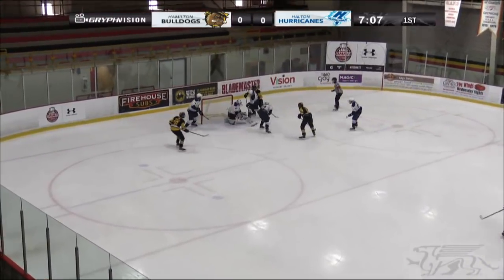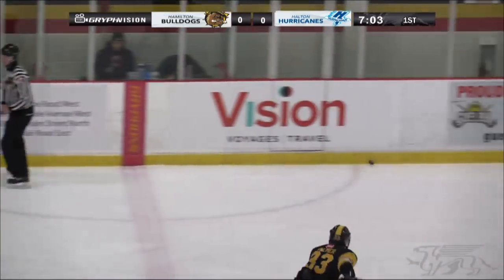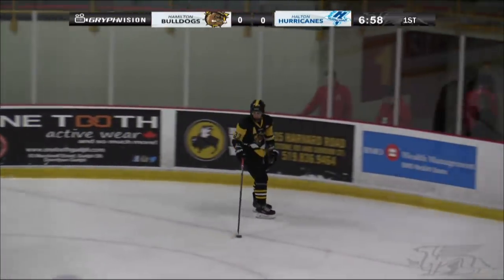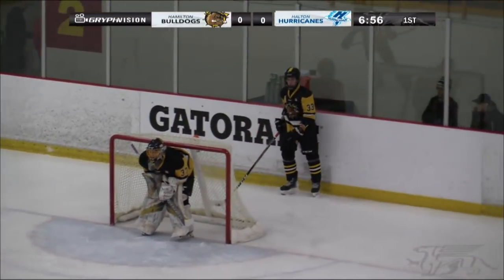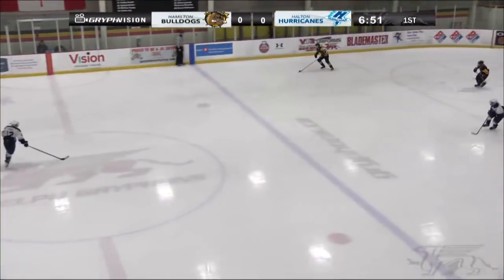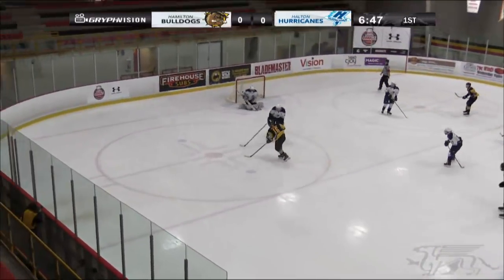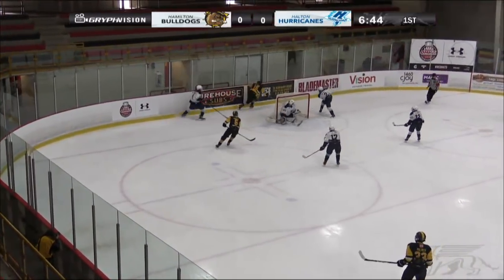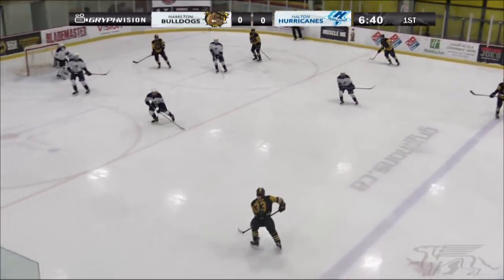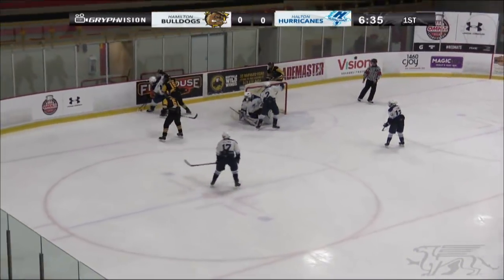Faulkner blocks the passing lane. There's a shot right on by Malett that's turned aside. Peony can't keep it in, and Palmer will retreat for Hamilton. Now here's Patterson on the near side. Takes a shot, that's stopped. Stays with it. We'll go to the point. Here's Palmer. Palmer, tipped on by Malett, turned aside once again.